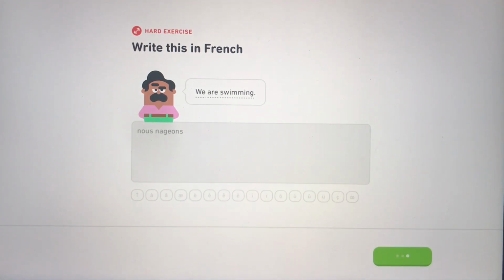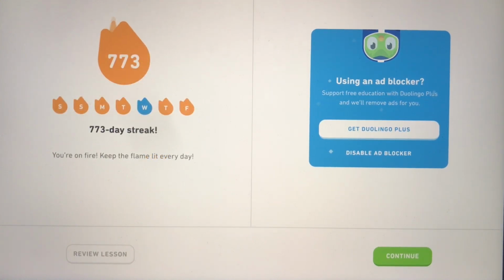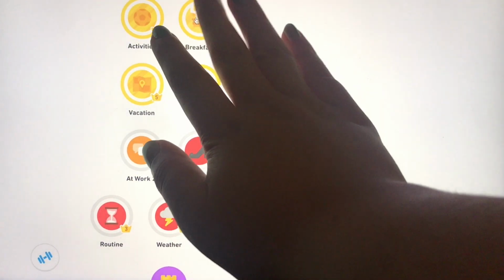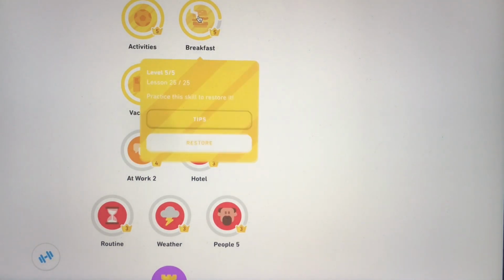So there's one lesson restored. Got my daily goal of 10 XP. And I've got my 773-day streak. So next we're going to restore the skill breakfast. This one here. Breakfast, breakfast, restore.